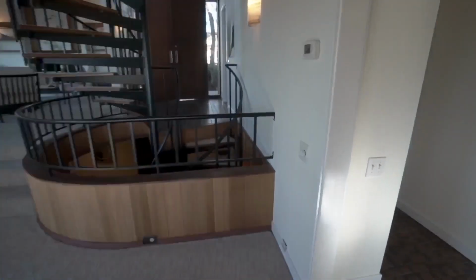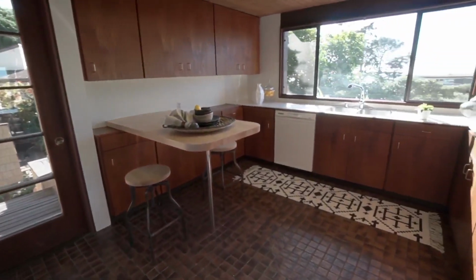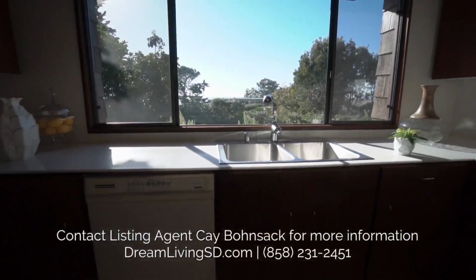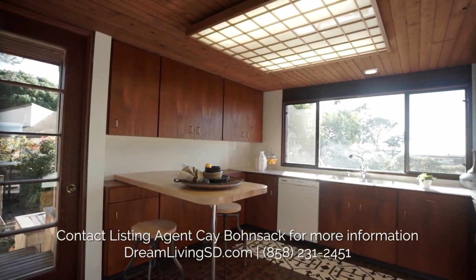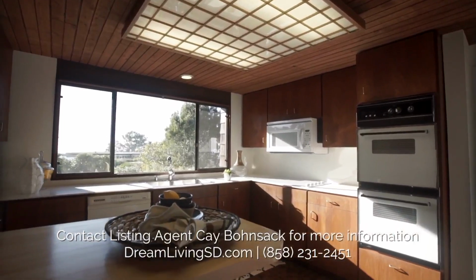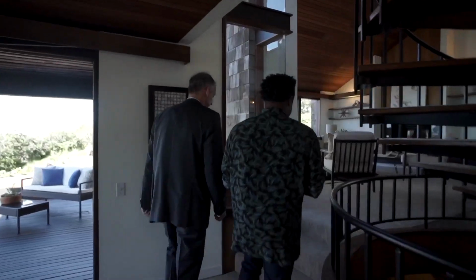Let's do that. You've got teak cabinets, you've got mahogany pantry doors and closet doors. So it just really gives you that feel of beach style living. What should we take a look at next? Let's take a look downstairs.